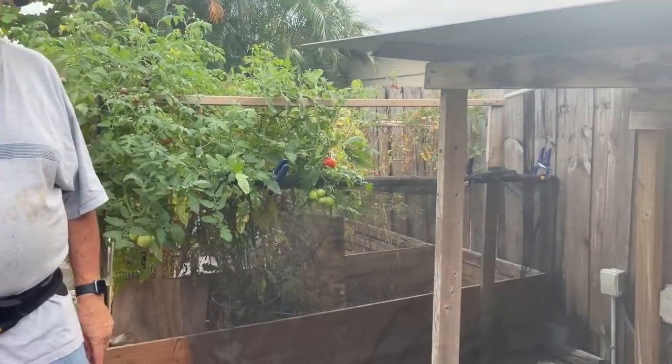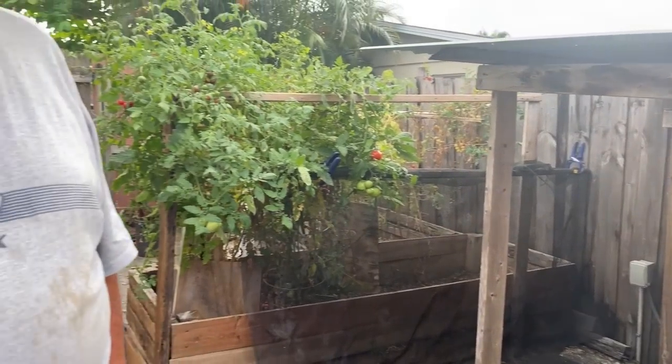So I see you have a pump here. Is everything on irrigation here? Oh, yeah, both of the gardens are. I have sprinklers on both sides. So you need to have that here in Florida, especially now that we're having all this drought.